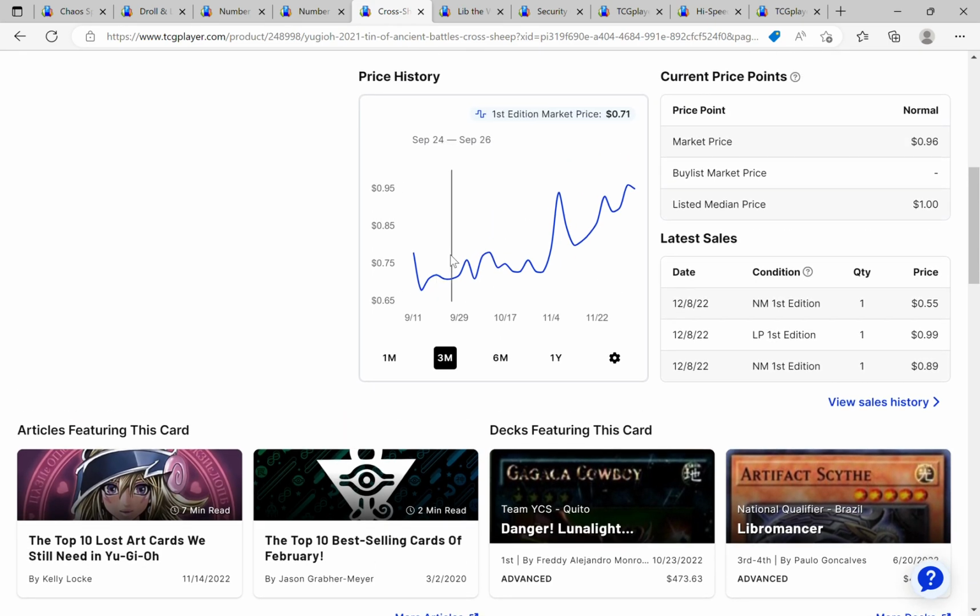It's been trending up. It's been doing nothing but go up. I feel pretty confident about this one, but like I said, I'm still gonna let it ride. These are cards that I plan to hold on to for years. These are cards that I feel are gonna come back in the meta years from now. So this is not something that's gonna be good 2 months from now.